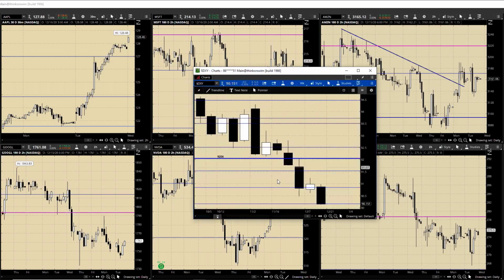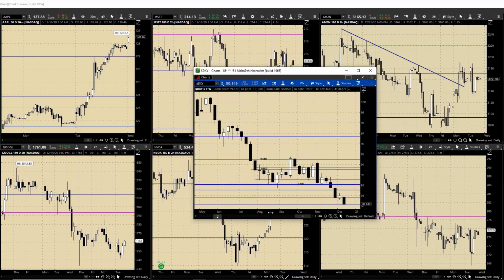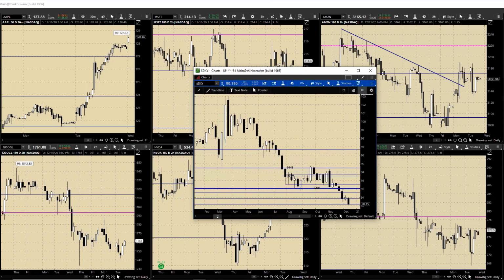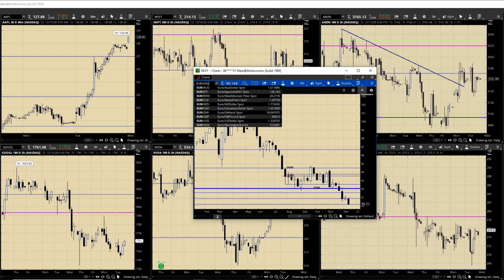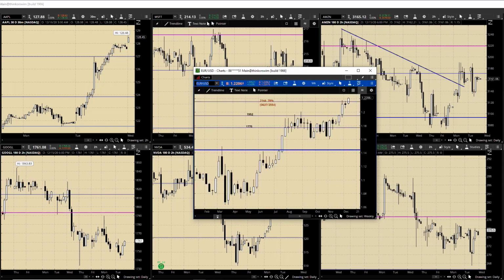Let's take a look at the euro. Wow, the euro. Holy smokes. Above 122. We talked about this in the chat room. Can't be fighting the Fed. And look at this thing, just blowing and going. 2206.